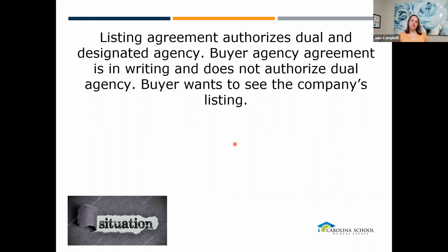Okay, so now we got a listing agreement that authorizes dual and designated. I got a buyer agency agreement in writing that does not authorize dual. But now, lo and behold, our buyer wants to see this company's listing. As it stands right now, can I show this to the buyer?